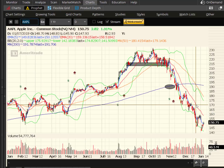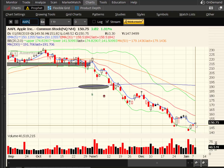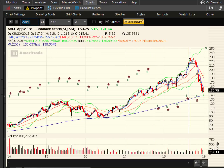Let's take a look at Apple. Did get a question on Apple, you know, does it look like it might be bottoming? The answer is no. We were up a little bit today, almost 2%. We're barely above the 5-day. Volume is not impressive at all on up days. This thing still looks very, very weak. And if the market rolls over here, it's going to be ugly.